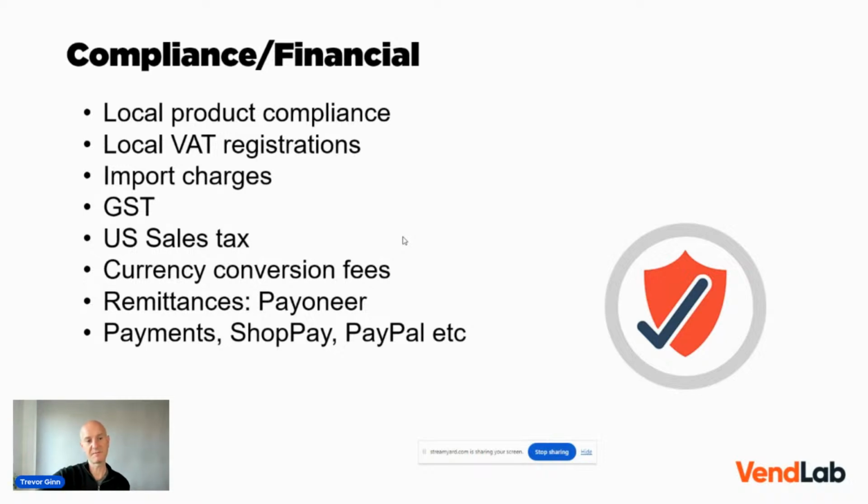So if you send it with people like DPD, you will effectively be the importer of record, and you will pay the VAT instead of the customer, and it'll go directly via your courier.